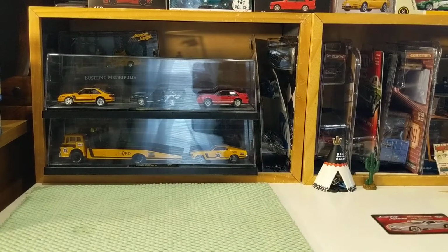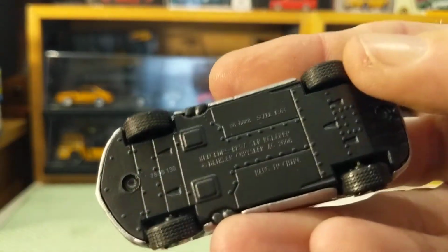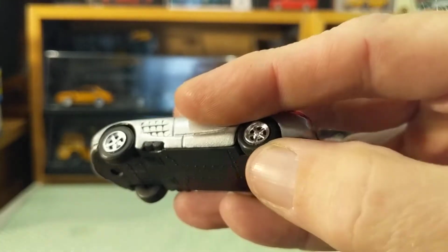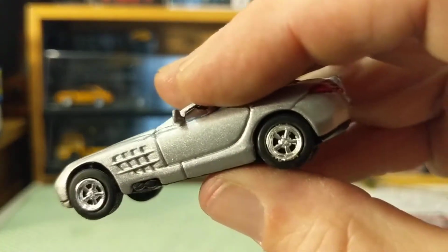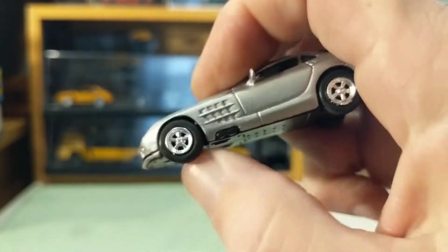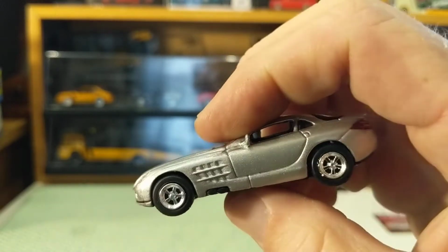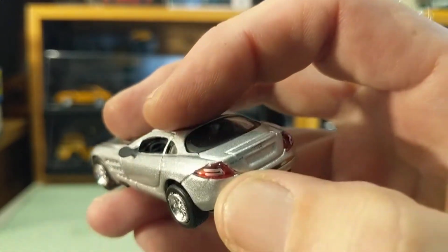Motormax in their basic models, I guess, can be kind of chintzy, but as we've seen with the other series, they're not too bad. So this feels very light. It's got a plastic base, riveted. It's got what feel like rubber tires, chrome wheels. I would not think that these would be the appropriate wheels for a McLaren, SLR McLaren, but nice details.